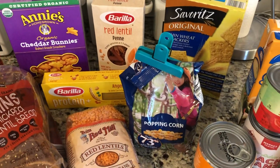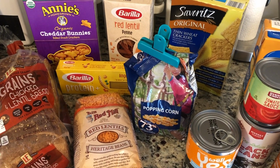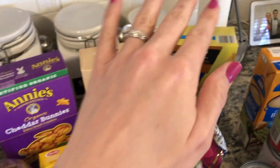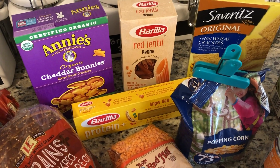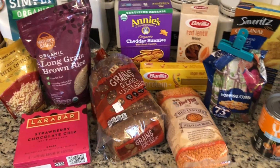I love popcorn, so I might like to have some popcorn there. Nice high fiber whole grain, going to be a good alternative to your fried chips and things of that nature. You know, we have some snack foods here, we have some crackers there, and then some pasta. So these are just examples of a higher protein pasta that I just buy for my family personally, but you can get whatever works for you.